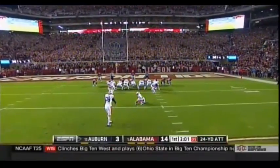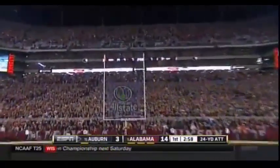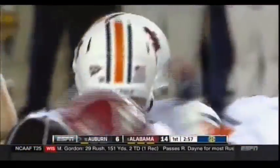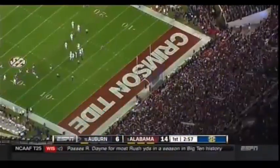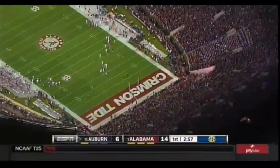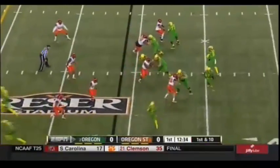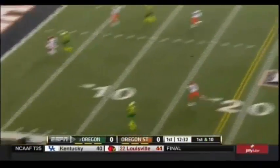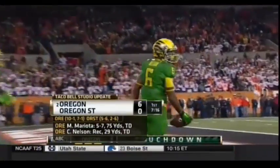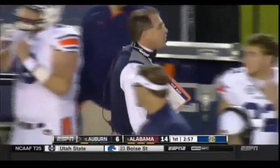A 27-yard try, Daniel Carlson. He is 7 of 8 this year from this distance, and that one is up and good. So a 27-yard field goal by Daniel Carlson, and the Crimson Tide again doing a great job on defense in tight. The scoring drive for the Auburn Tigers: 11 plays, 71 yards in 3 minutes and 22 seconds, and again giving up 3 points, but a nice stop for the Bama defense.